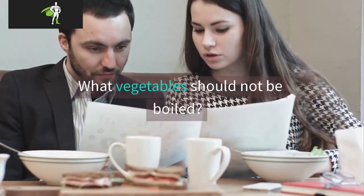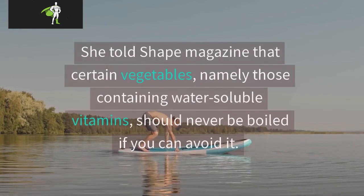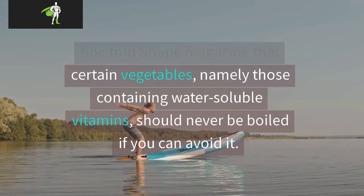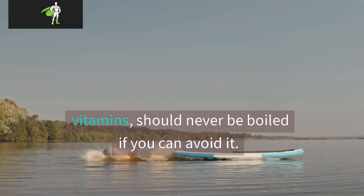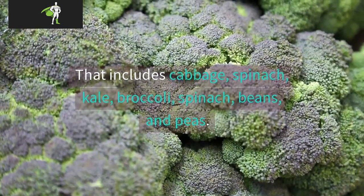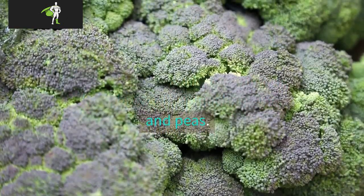What vegetables should not be boiled? She told Shape magazine that certain vegetables, namely those containing water-soluble vitamins, should never be boiled if you can avoid it. That includes cabbage, spinach, kale, broccoli, beans, and peas.